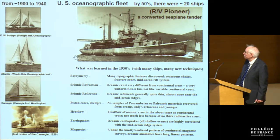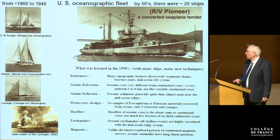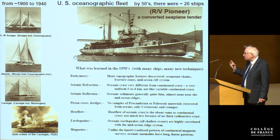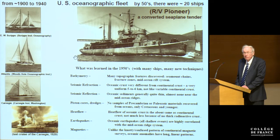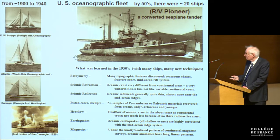And these little ships, this one was the one that became the Pioneer at the end of the war. There was just an enormous burst of new activity, new techniques invented, and it was sort of a revolution of seafloor knowledge.